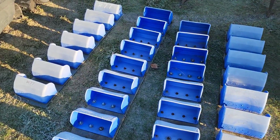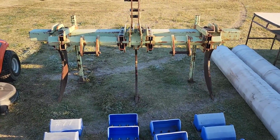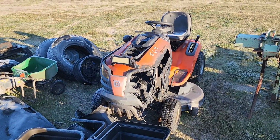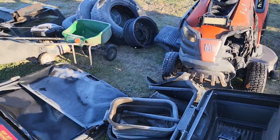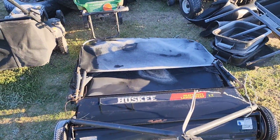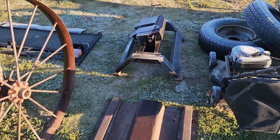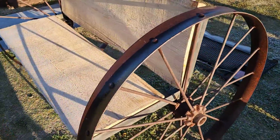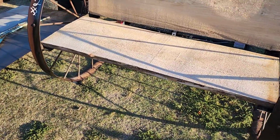Here's the elevator buckets people like using for storage in their shops, storing different items. Big 3-point subsoiler. A tractor that's been through a fire, looks like. But somebody that knows small engines can pull that engine out of there, I'm sure, and get it running. Here's a landscape rake that you pull behind, and it gathers things in that bag there. Spreader. Fifth wheel hitches here. I don't know what that item over there was used for, but a nice hay rake bench here. That'd work for me because I'm pretty tall, but short people, they'd be dangling their feet off of that.